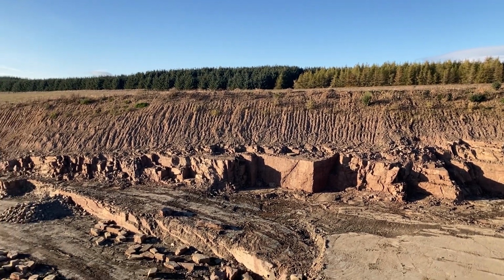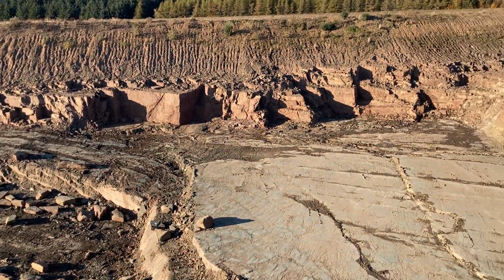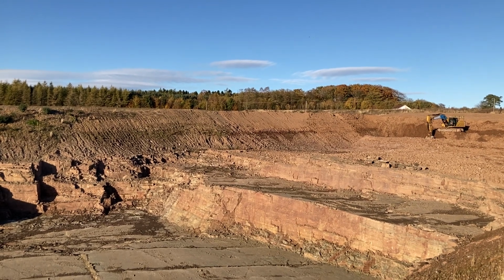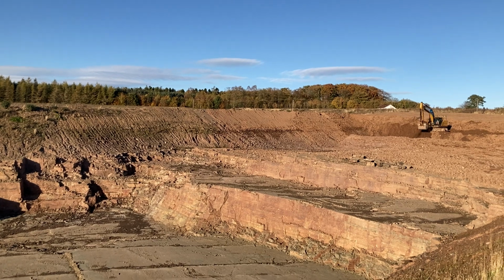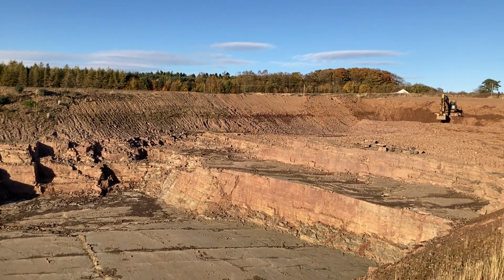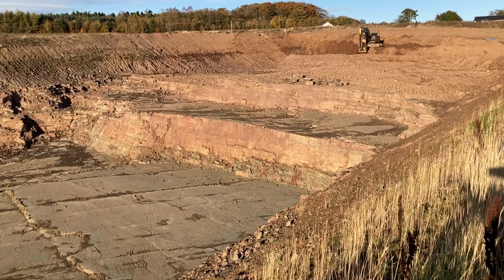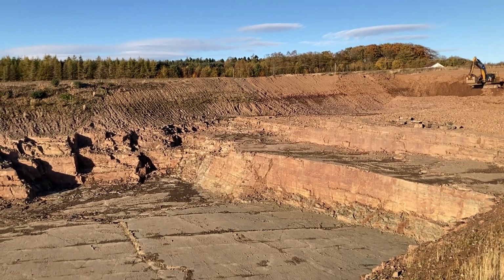which you can see all the different benches, what we term as benches. So the rock is rising, thankfully, where we're digging out just now. So we've got top benches there. You can see, if you look closely at the rock, you'll start to see different qualities. Particularly down on that bed there, you see it's breaking up a bit more. There's a bit more shale in that one. Good sandstone there, going back into shale again, shale there, and dropping down.